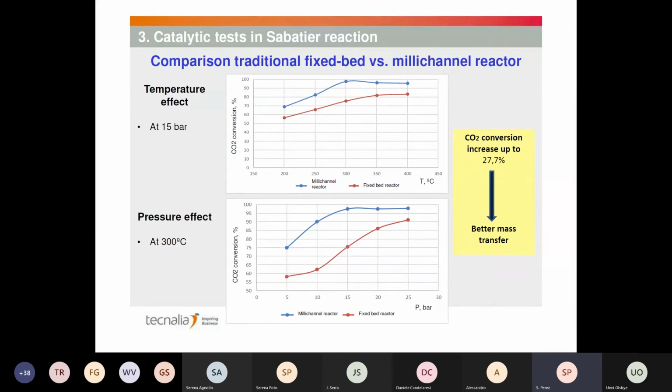We have carried out several tests to see the effect of temperature and pressure in both reactors. If the results obtained of CO2 conversion in both reactors at different temperatures and pressures are represented, it can be observed that in all the conditions tested, the milli-channel reactor offers better CO2 conversions. In fact, at 10 bar and 300 degrees, the milli-channel reactor offers a 27% higher yield than the fixed bed one. This may be due to the fact that the mass transfer of the process has been improved due to the design of the milli-channel reactor. It should also be noted that the selectivity to methane in all the tests carried out has been total.